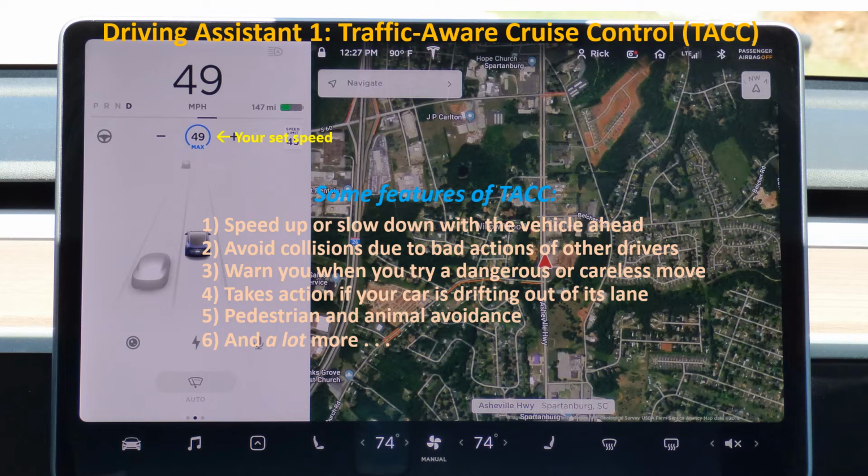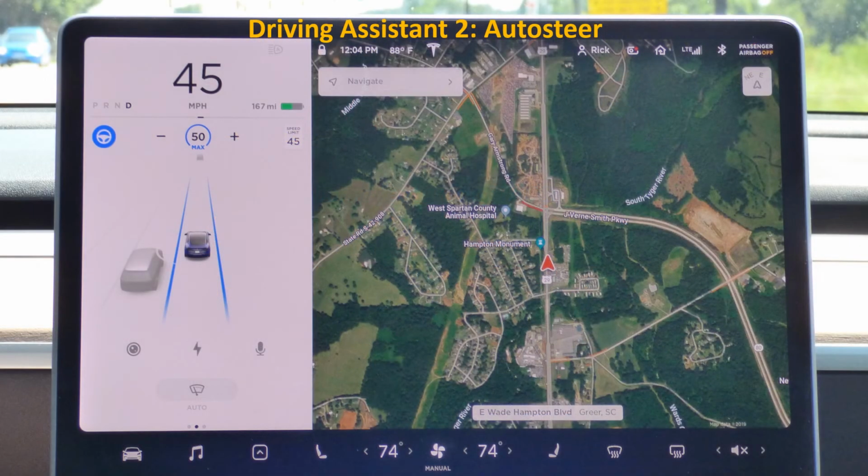It doesn't take a rocket scientist to realize that even this level of autonomy will significantly lower the odds of being in a wreck. Now on to the second driving assistant, auto steer. As I will explain later, auto steer is often a subordinate feature of the more advanced autopilot function. However, it is not unusual for it to be used on its own without autopilot supervising it. The latter situation mostly applies to roads that are not a part of the interstate highway system.